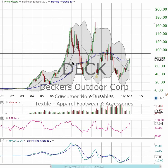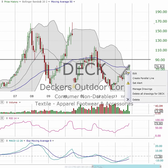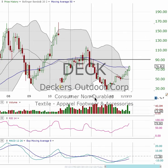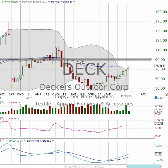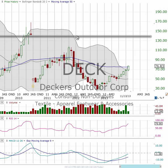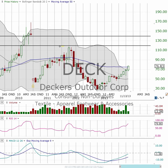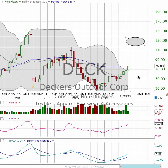Taking a look at the monthly and planning this out, you have a nice pattern here, and you're on the 50-day moving average right now, and that's probably what's slowing it down. You did break it today and closed above it, but again, underneath these candles right here is an issue. But here you go. As I've been saying, I love gaps. See the gap here on Deck? That's right around 140 maybe. So 139, 139.23. So we have an upper gap to go to.